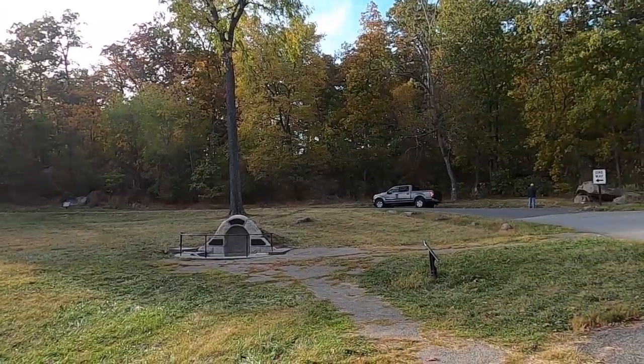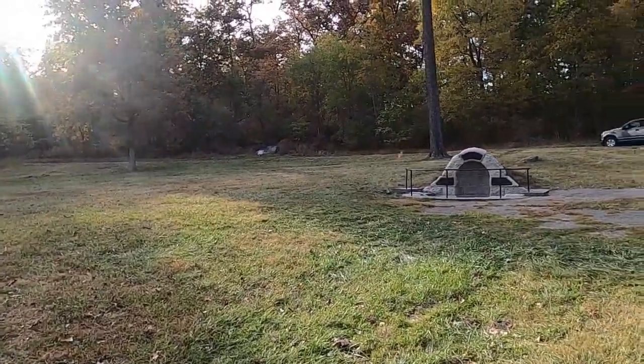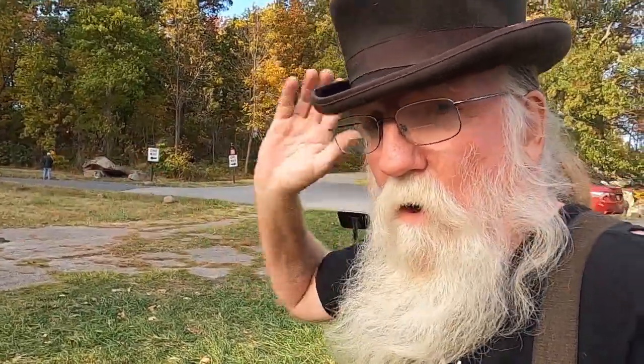Now, early on the third day, this is Spangler Spring. And this area was a picnic area before the war, but on July 2nd, the Union forces here cut down a lot of the trees, made breastworks, rolled some of the rocks, dug it up, about a half-mile long line of breastworks to defend. And the troops that were here were called to reinforce Little Round Top. So they left the breastworks they just built to go up there, and that's what saved Little Round Top.